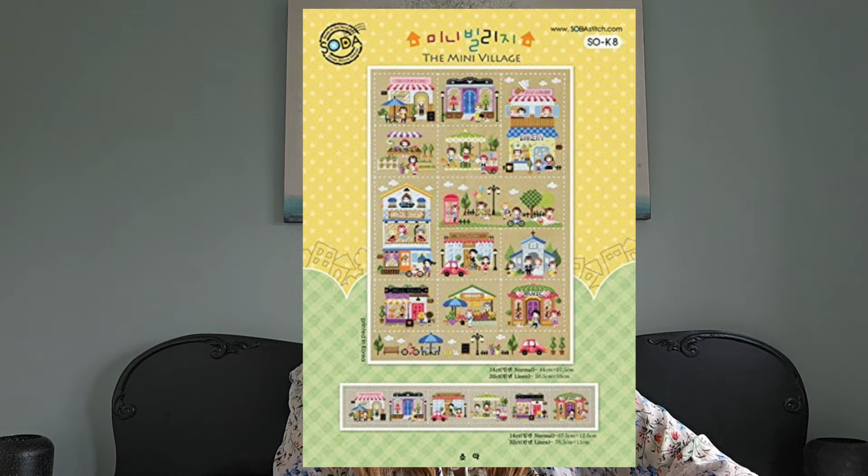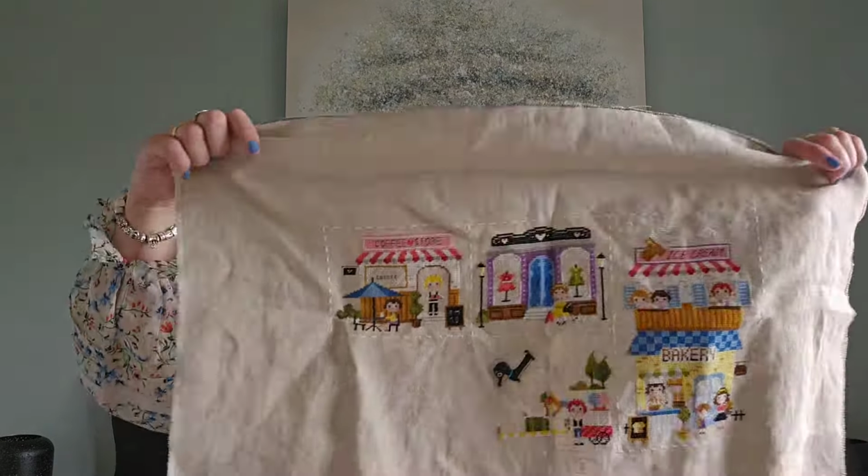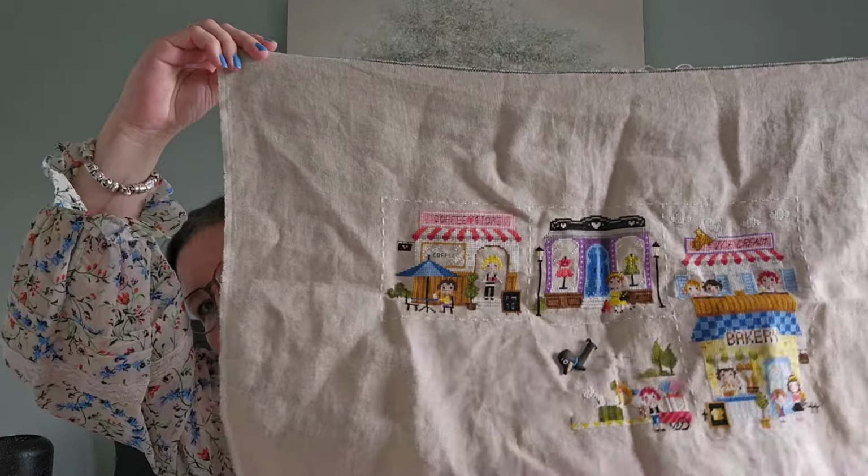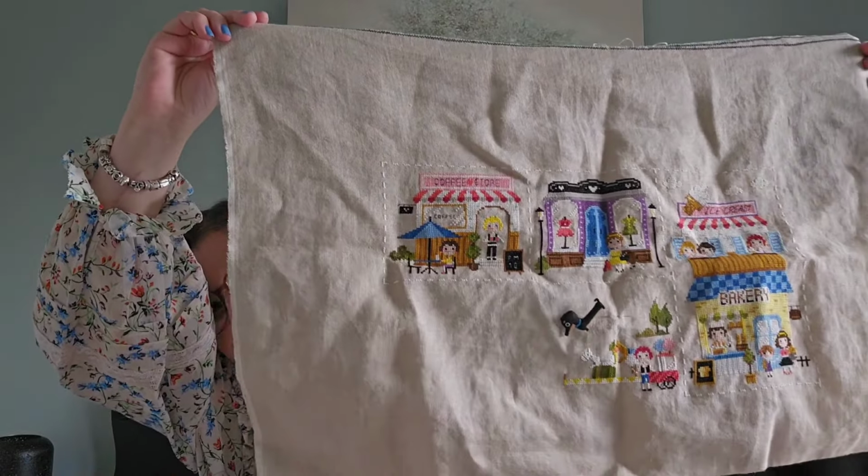And I was searching for my needle. I know that it's bad to leave your needle in your project, but for me it's always handy, so I can pick it up and stitch when I want. But here is how it looks now. I think you can totally see through it, so I have to fold it up. And this is a linen 28 count, I think.